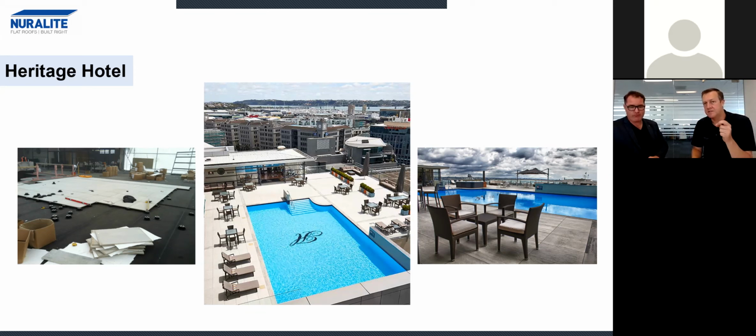Interestingly, in an extremely high wind zone, it hasn't had a single issue of wind uplift, and it's just using standard tiles on standard Nurajacks. People are always impressed that they don't realise they're running and diving into the pool on a 100mm cavity. So a couple of good projects. If you'd like to know more, don't hesitate to reach out to us.